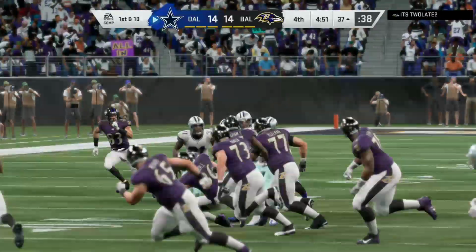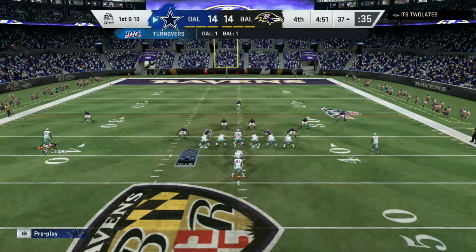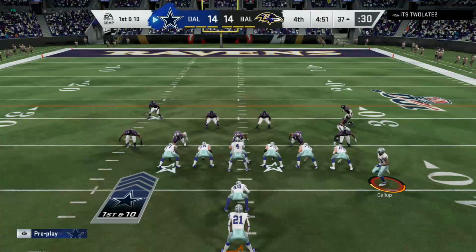So what a switch. We're in the 4th quarter, and it's a tie game. You've got to hear the football here. Now their opportunity to take the lead, right out the window.